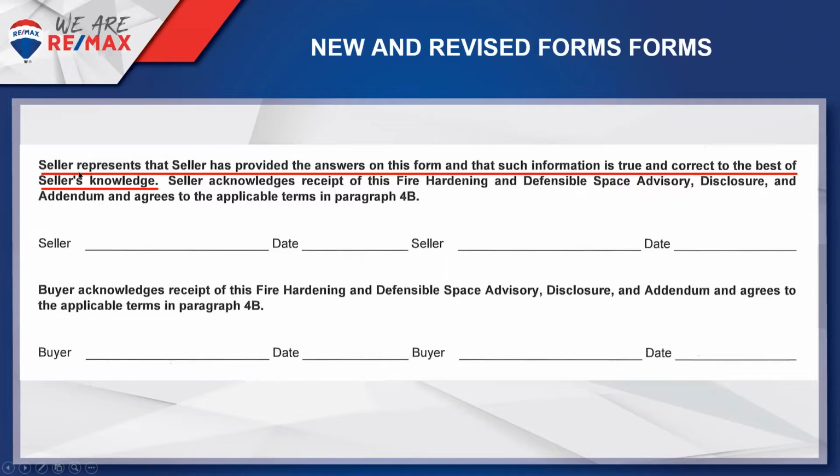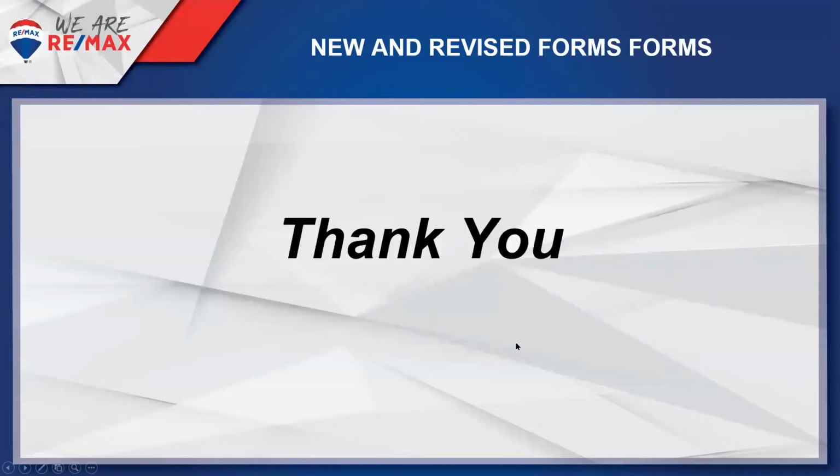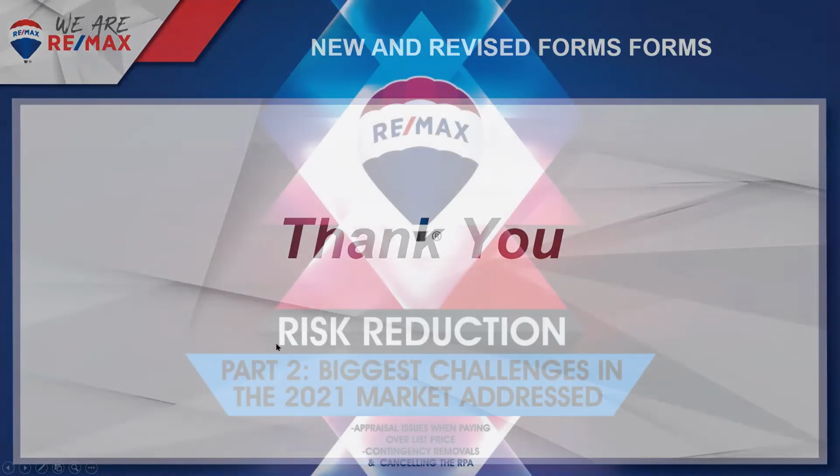The seller is making a representation to the best of their knowledge. And so, don't stress out too much if the seller doesn't know for sure. To the best of their knowledge, what do they know? And then finally, the buyer acknowledges receipt and agrees to the terms in 4B. That means if anything needs to be done, the buyer will take care of it within 1 year of close of escrow. Okay, so that completes that little reminder.